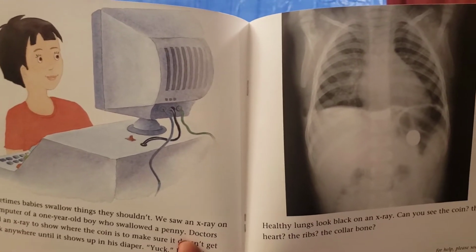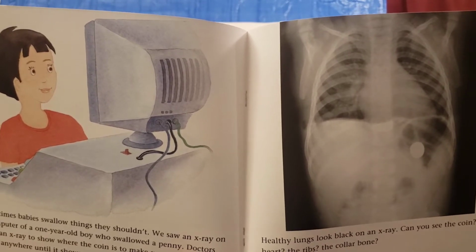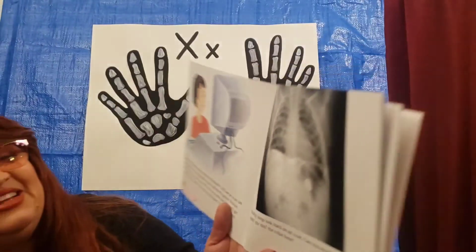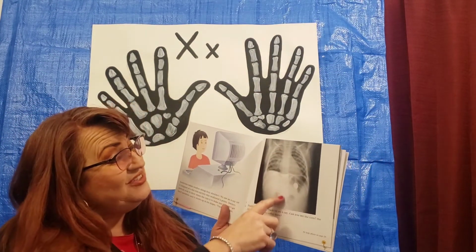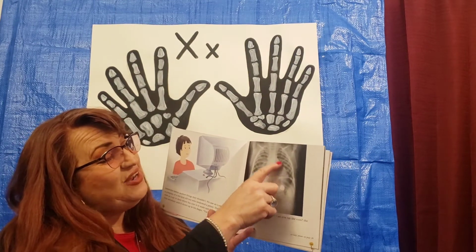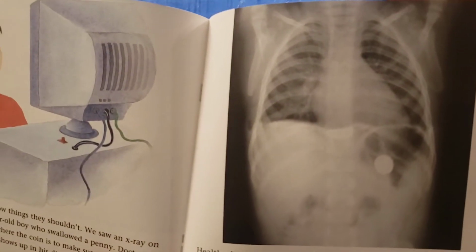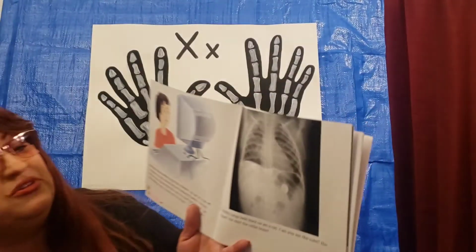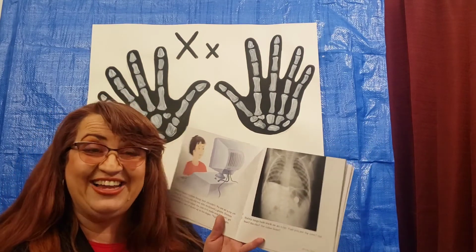There's a coin, shaped like a circle. You see the ribs? Can you see the shoulders? You see the heart? Let's see. Here it is. There's a coin. Here's the spinal cord. Here are the ribs. See this right here? That's the heart. Bum, bum, bum, bum. Right there. And those are the shoulders right here. You look like this from the inside.